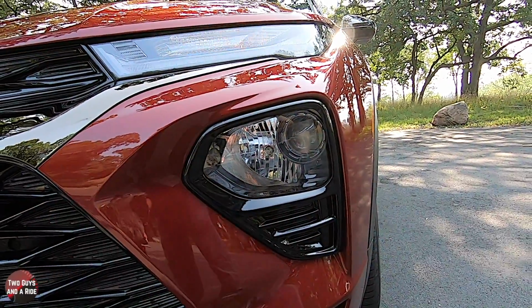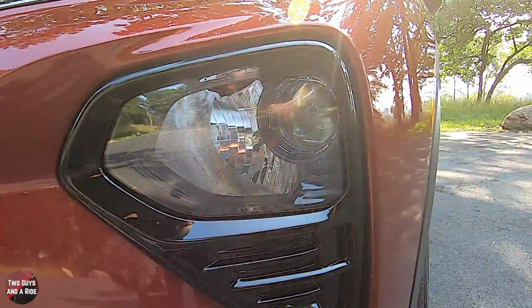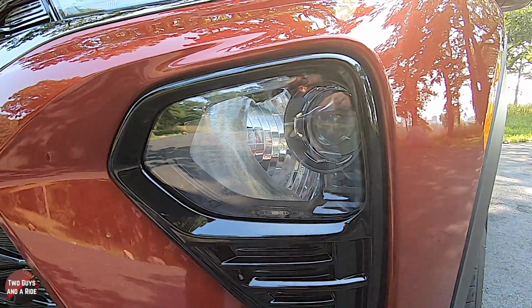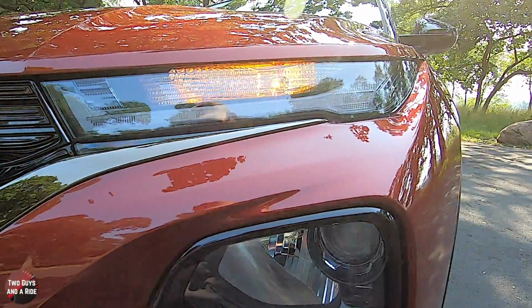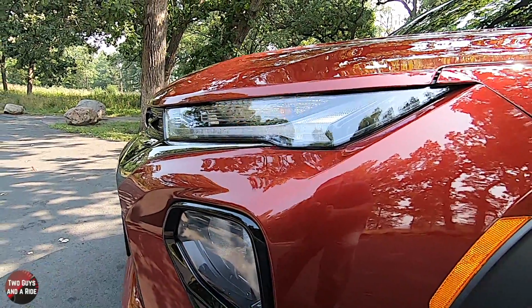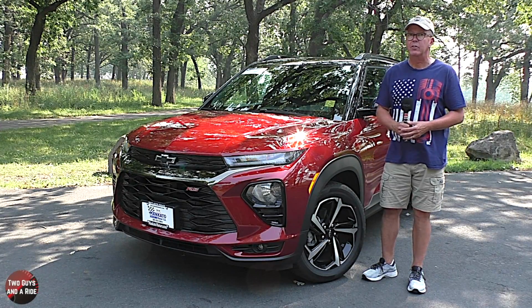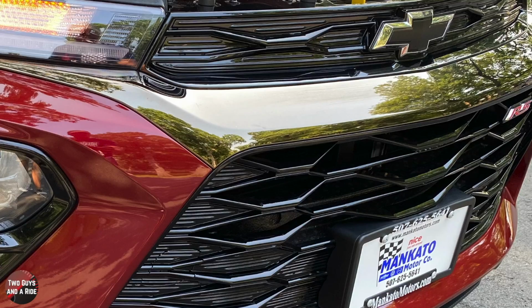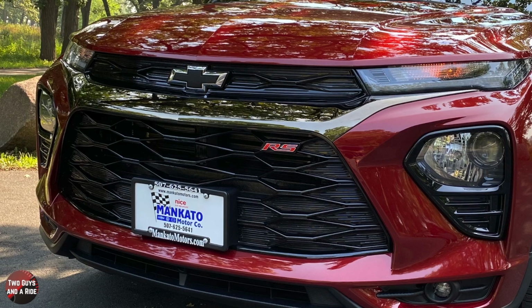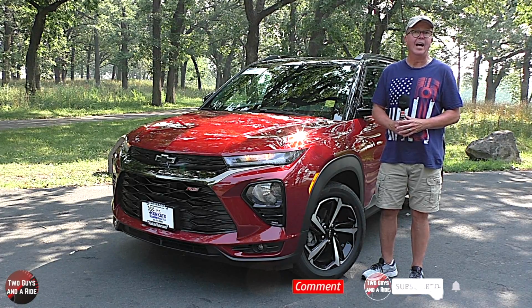This does have halogen headlights and telebeam headlights with the auto on-off control, and it does have signature daytime running lights that are LED. Now, LED headlights are optional on the Trailblazer in another trim package. It does have a body-colored bumper with black upper grille and black Chevy bow tie, and I really do like that dark chrome strip running just above the black lower grille. And that lower grille does actually have active shutters.